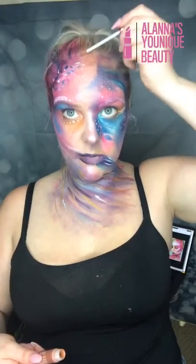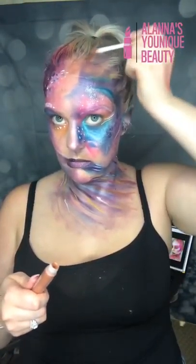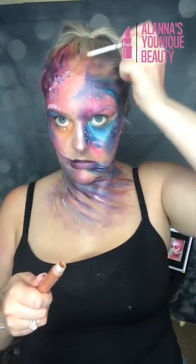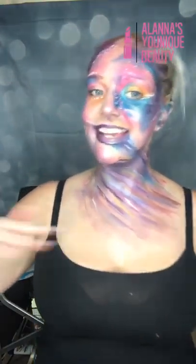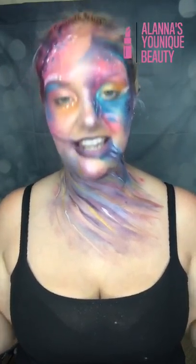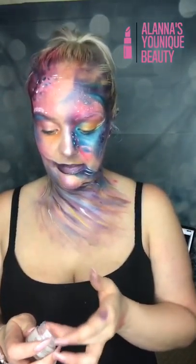I just feel like there's so much I could do with this. Putting some more orange in my hair. Alright, now I'm just adding stuff for the sake of adding stuff. I'm crazy. Alright, guys, I think that's it. What do you guys think? How'd I do? This is definitely one of my favorite looks. I think this is hands down my favorite look to date of my craziness. I really, really like it.